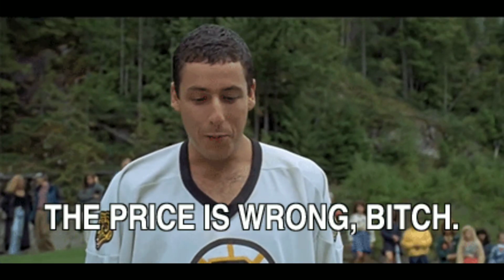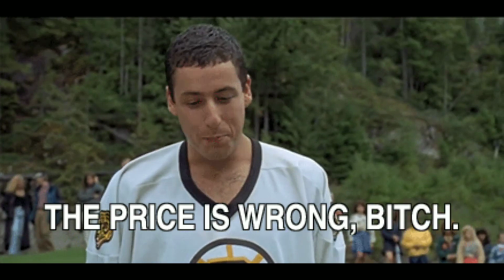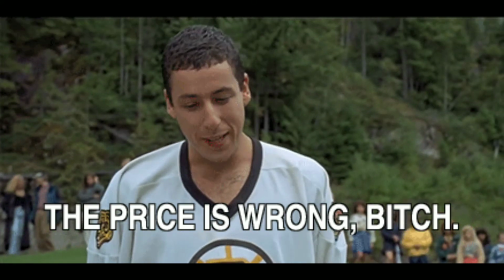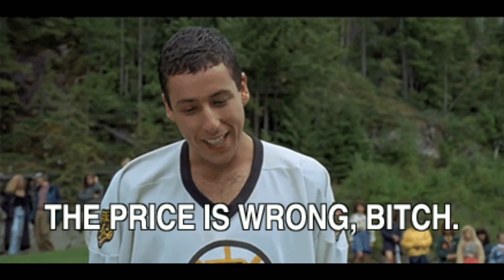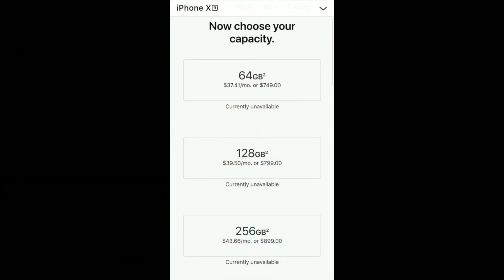Now, I have the new iPhone pricings compared to the Samsung Galaxy pricings. You couldn't compare them with any other Android phones, but I think it'd be easier to compare them to the Samsungs. We're going to start off with the iPhone XR. You got 3 variants, 3 different models: the 64 gig, the 128 gig, and the 256 gig.